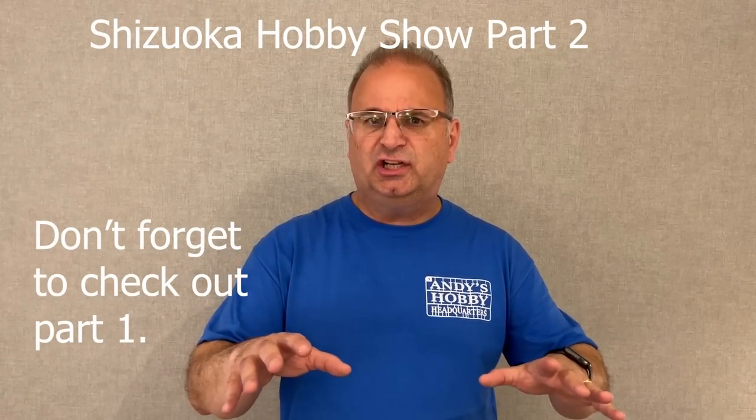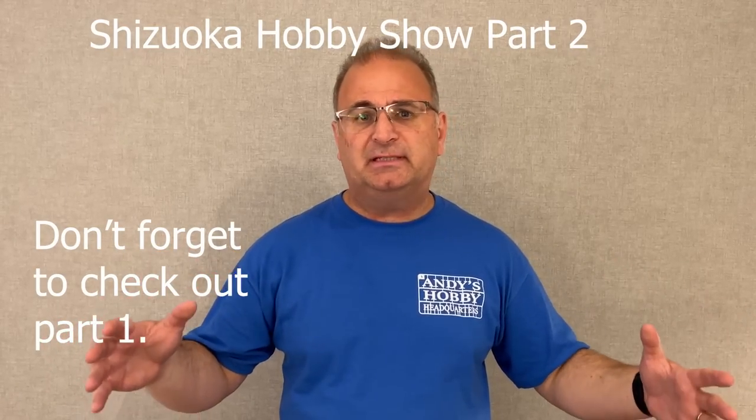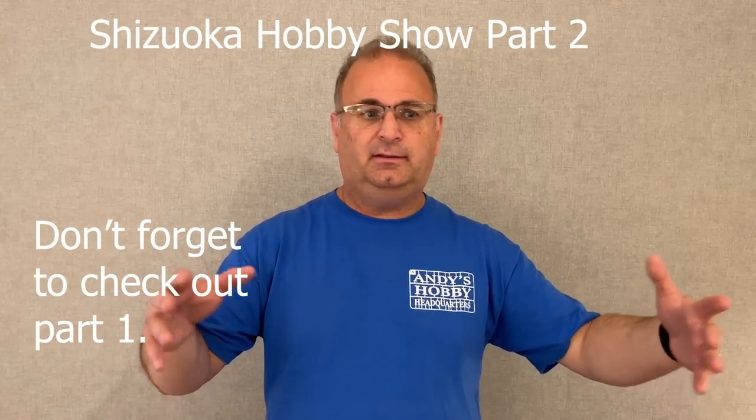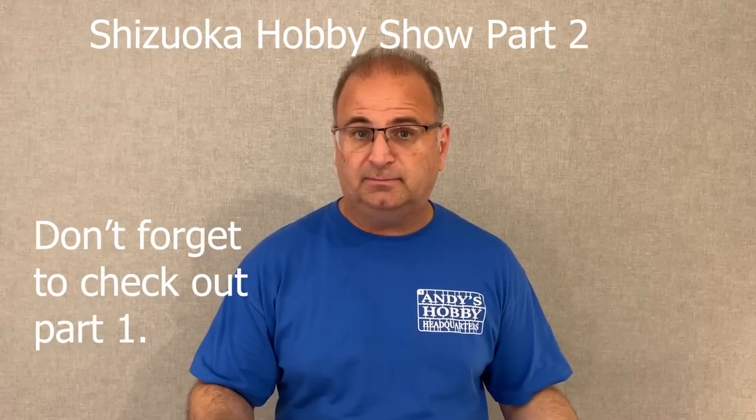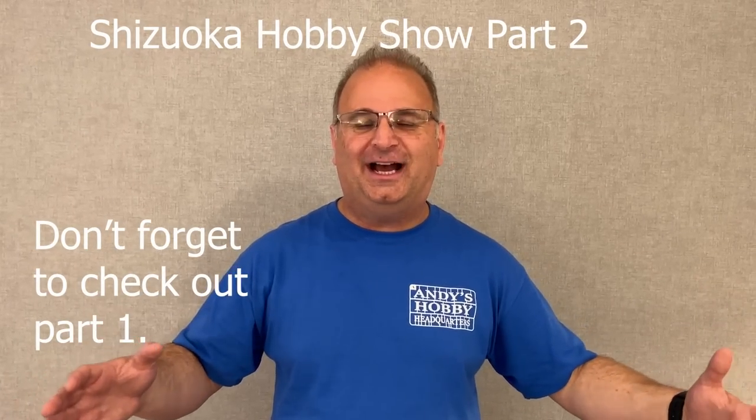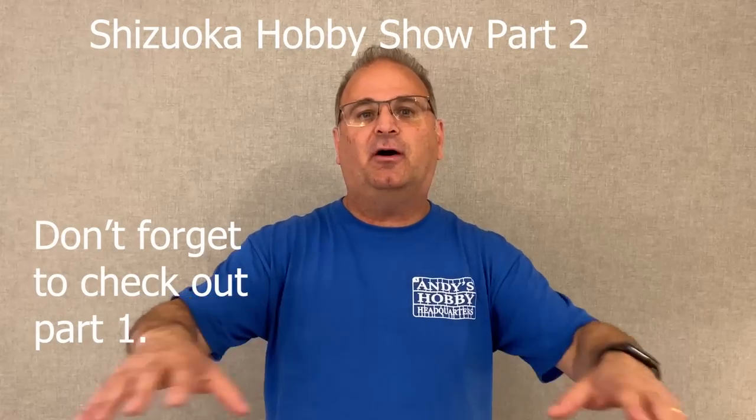And the model event's done a little bit different over here. These are actually put on by clubs, so I don't believe there's any judging at all. Just the club comes and sets up a table. They put it in the front and they put all of their models on from that club. And there are thousands of little clubs in Japan, maybe anywhere from probably 5 guys to 30 guys, and they come and get together and display all their stuff on it.